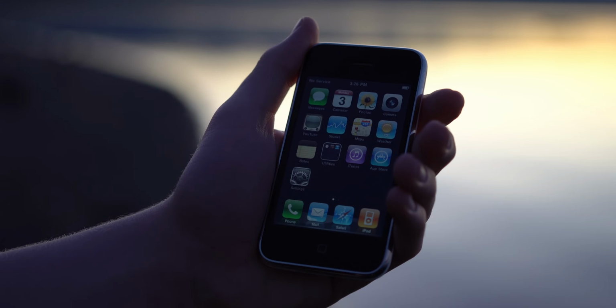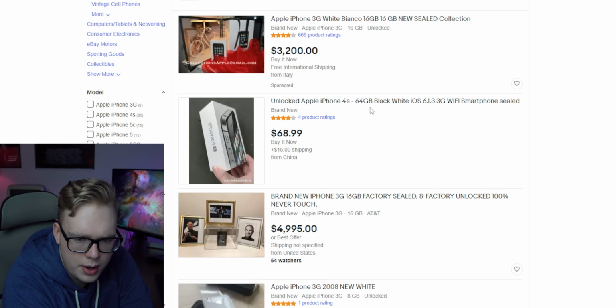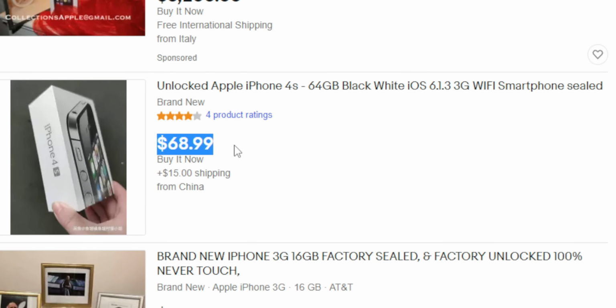How about the second iPhone? I'm curious about that one because it's definitely not as memorable. For some reason, this iPhone 4S that's sealed, oh, what? There's no way. No, hold on.